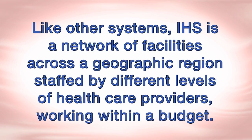While the specific population served by IHS is unique and some of the facilities are remote, IHS is similar to many managed care organizations and healthcare systems. Like other systems, IHS is a network of facilities across a geographic region, staffed by different levels of healthcare providers working within a budget. In addition, the standards of care and the tools used by IHS, such as electronic health records or EHRs, are similar to those used in other healthcare systems.